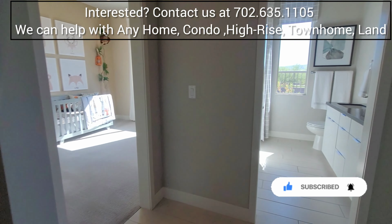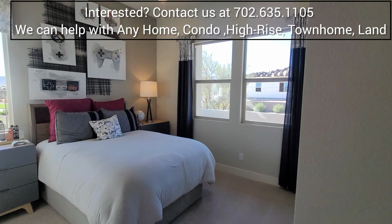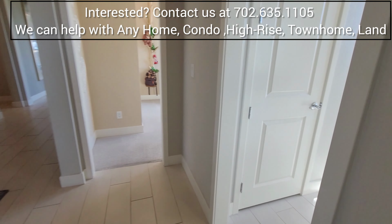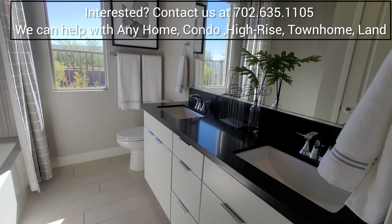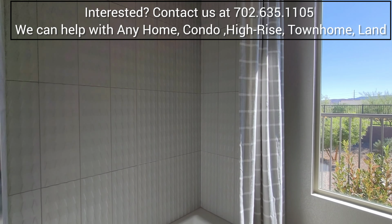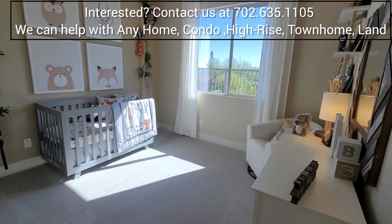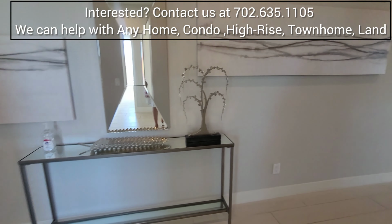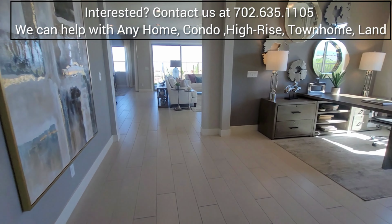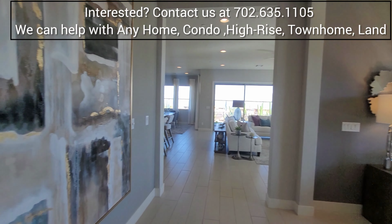As we enter the house, we have two bedrooms to the right, and they're actually quite good in size, as you can see. Then we have a full bathroom right in between them. There is the second bedroom. Look at these floors, they're so beautiful. Of course, this is the model home. This is the study room area.